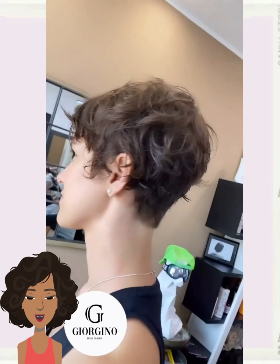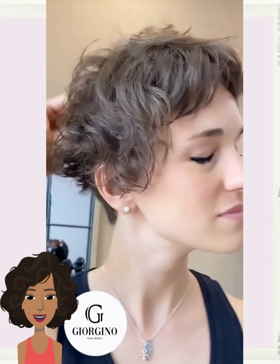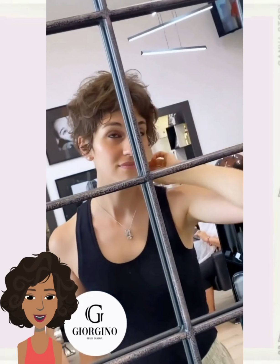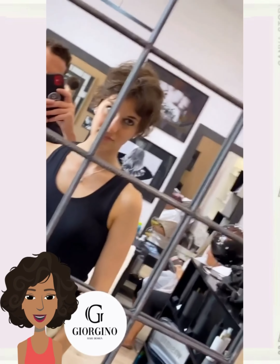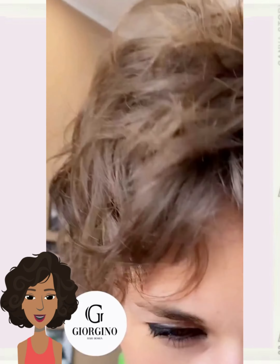So here we have another cut refresh. She has some beautiful, thick, natural, wavy, curly hair. Oh, I love this. It's kind of like a shaggy pixie, very nice texture with her natural strands. This looks like a very chic, like a wash and go pixie option. Very cute.